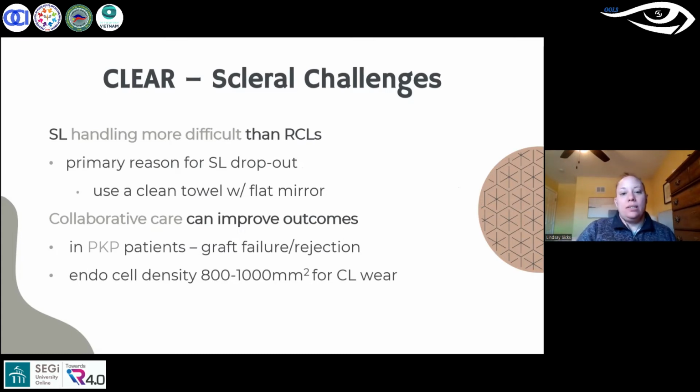What we do know is that handling of scleral lenses is a primary reason for contact lens dropout, more so than rigid contact lenses. So a corneal lens is obviously easier to handle, less tools. The CLEAR report did suggest, to help our scleral lens patients along, that we give them the idea of a workspace so that they have a clean towel, a flat mirror, and all the tools and solutions that they need in order to fit their lenses.